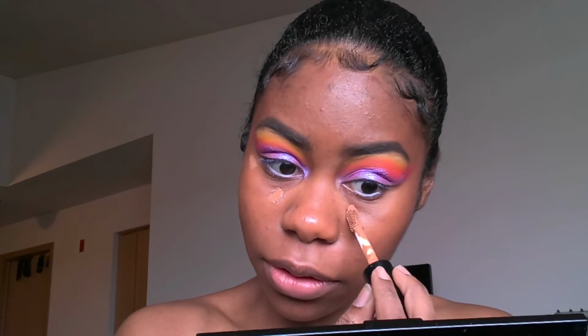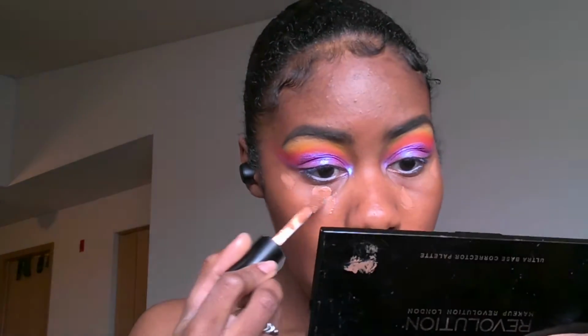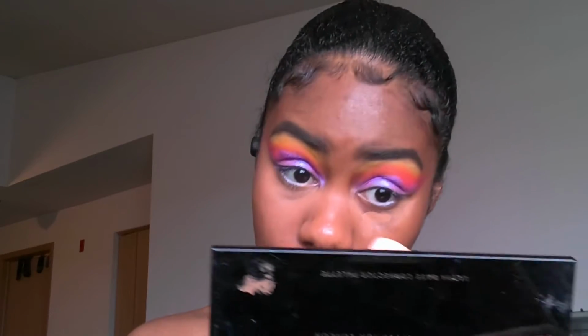I'm going to snatch my face a little bit. And I already did my contour. You know, just another dot there. Yeah, and I'm going to pat it out. So I think that's highlighted enough, not like a major amount.